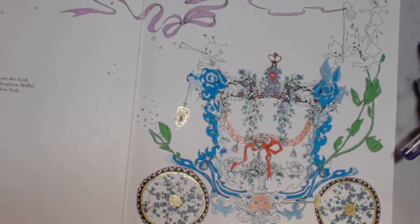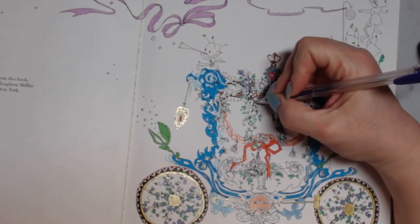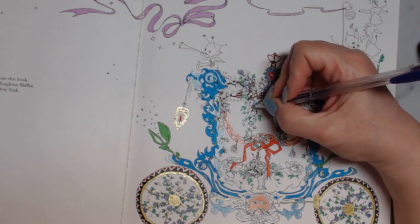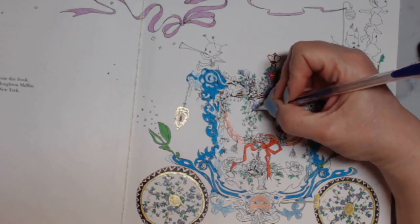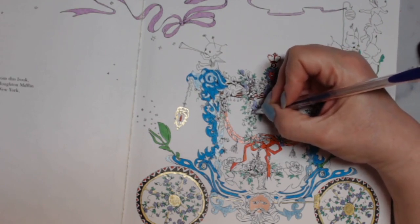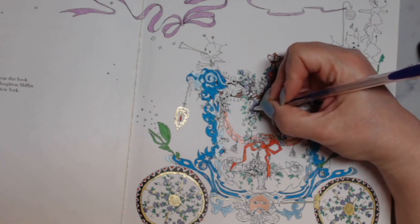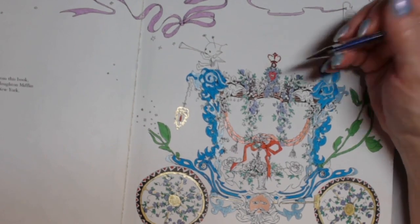Color and Felt Heather says, beautiful image, Shalene, beautiful color, and thank you for sharing. You're welcome, and thank you for the compliment. I don't know if it's all that pretty, but I'm having fun coloring it, and I'm doing these flowers and all these flower petals purple. So we've had other colors in there.